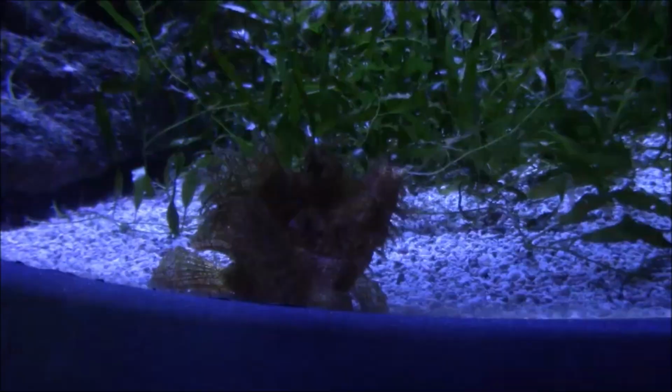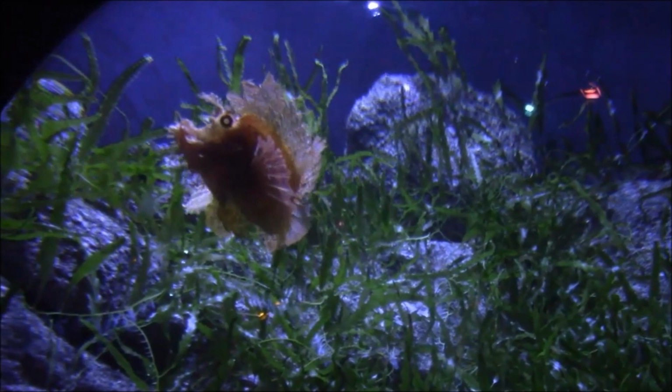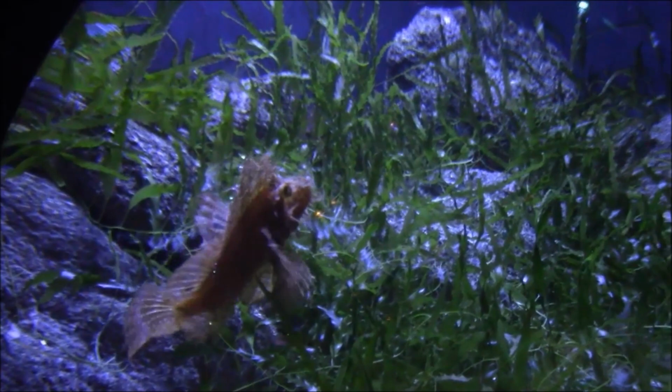This little dude's called a scorpion fish. Oh, there's another one. You know, it kind of looked like a piece of KFC chicken swimming around in there for a minute. But that thing is sweet looking. Look at that dude. I wonder if they're poisonous.